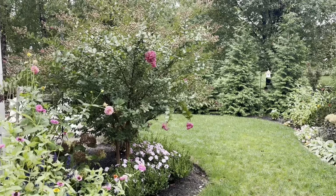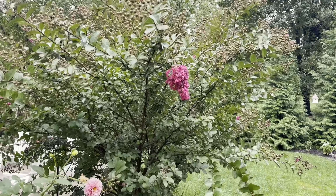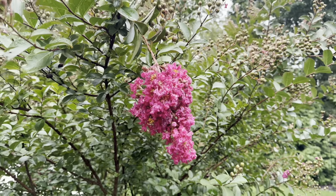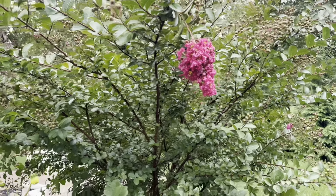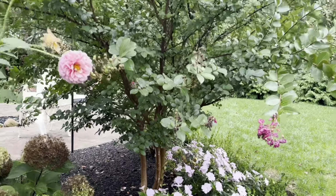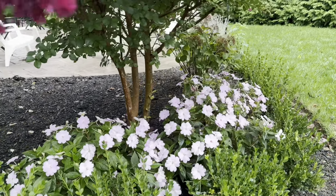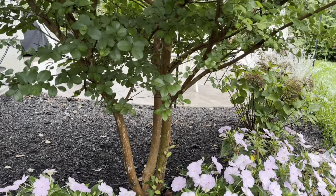We have a couple of blooms left on our crepe myrtle. This is when it fizzles out, doesn't bloom a whole lot. We get a few blooms here and there throughout the fall, but nothing crazy. But it's still looking really nice, and I'm just loving the bark structure of it. It's growing more and more each year, and the trunks are getting a lot bigger and just starting to look really nice.